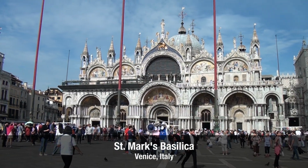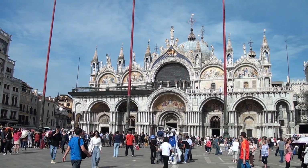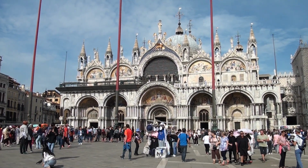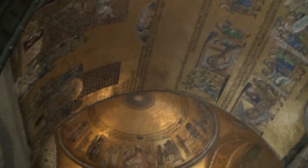When you visit St. Mark's Basilica, you experience several wow moments. The first wow moment is when you see the ornate exterior, which we will see in detail at the end of this video. The next wow moment is when you first enter the Basilica narthex or porch area and you see the beautiful mosaics. This is just a taste of what's about to come.